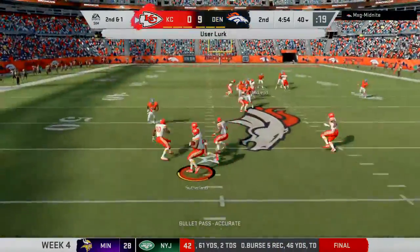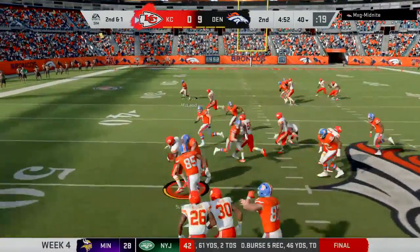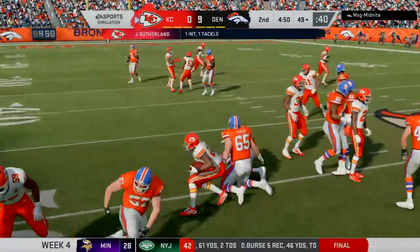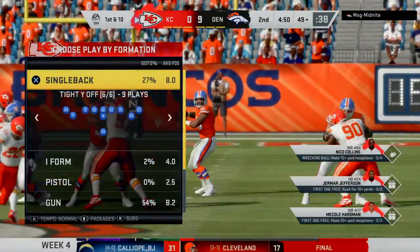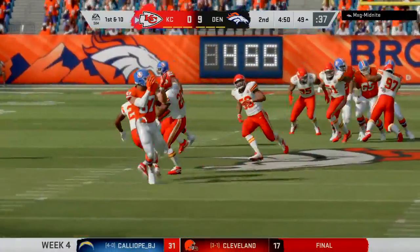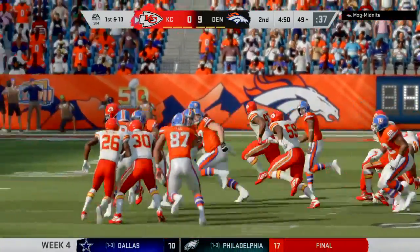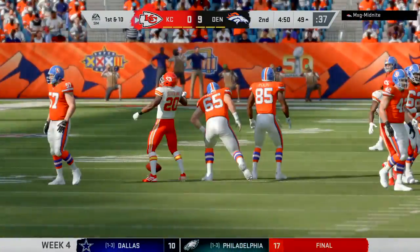Into heavy traffic, and it's intercepted. Picked off near the 42, and he's just across midfield and down at the 49-yard line. Well, that's a drive killer right there. Not a really confident throw either. This one was kind of up for grabs, and it's going to come down in the hands of the wrong team.